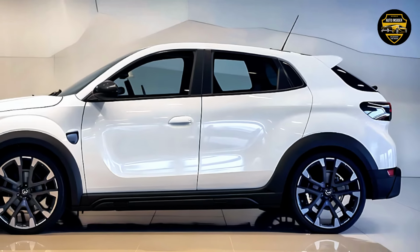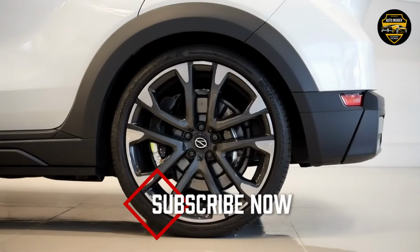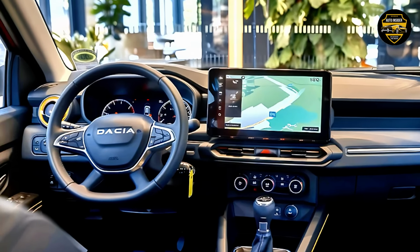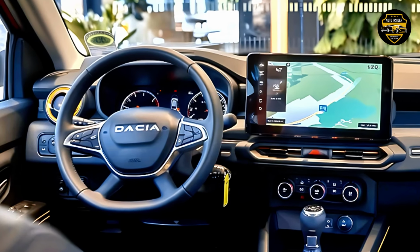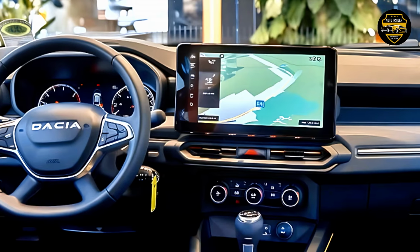The Duster won't match a full-blown Land Rover in the jungle, but it'll tackle forest trails, snowy mountain roads, and beach access paths with ease, and it'll do it while sipping fuel and costing a fraction of what hardcore off-roaders charge for the same experience.